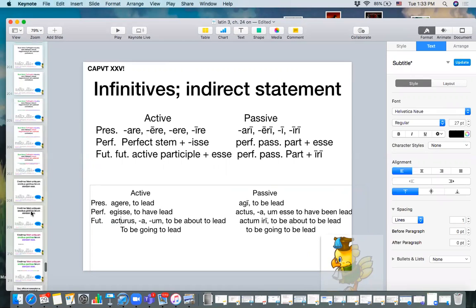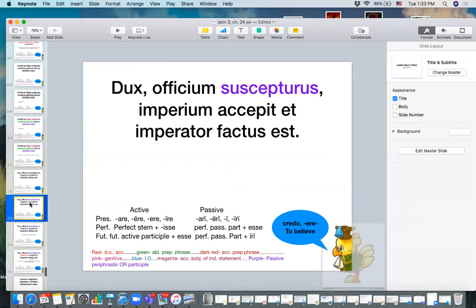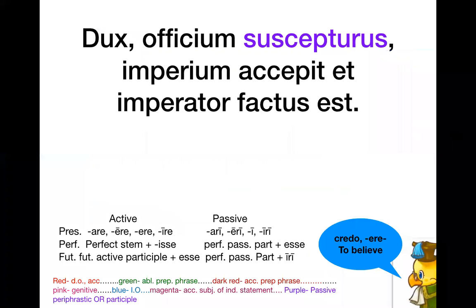It's not an infinitive or anything like that. So what would that be? The leader, officium susceptorus. This is weird. It's future active, will. So we're actually not going to use will. We're going to use... I don't know if I can hint at this.